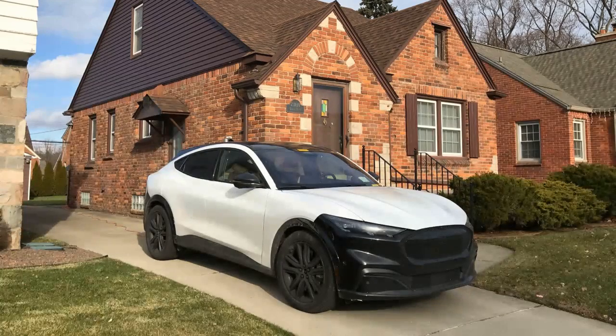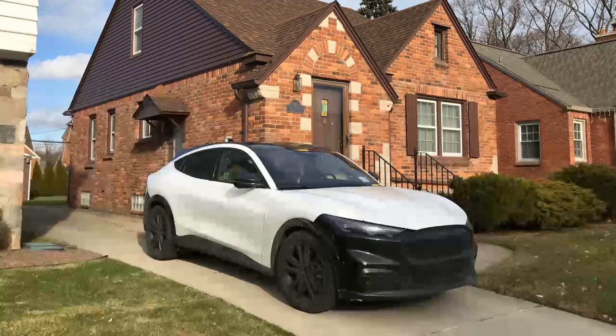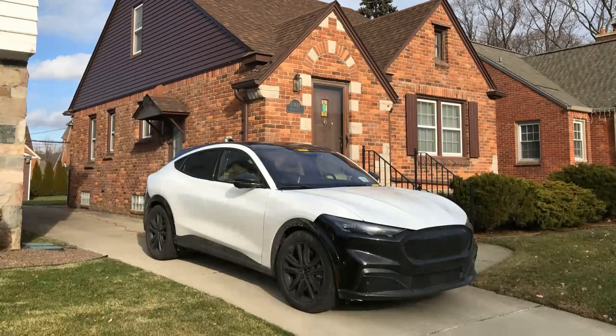The first SUV ever to carry the Mustang name, the Mach-E, was unveiled to the public in November. With an emphasis on affordability and performance, the electric crossover is seen as Ford's attempt to take on Tesla. At the time, Ford said the Mach-E would go on sale by fall of this year.